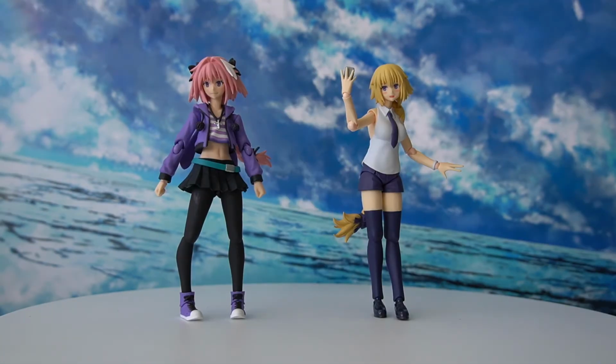Now let's do some size comparisons. So over here, we have our other Apocrypha girl, which is Joan d'Arc, the waifu of many people, I guess. So in terms of design, they look around the same height. Astolfo over here does look a bit wider. And the hairstyle, I thought it would look more similar because it's the same type of hairstyle, but they indeed look different, and you can tell they have completely different sculpt work.